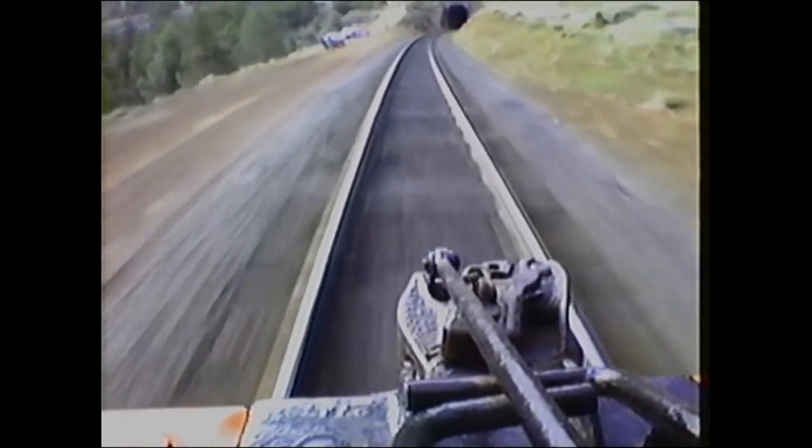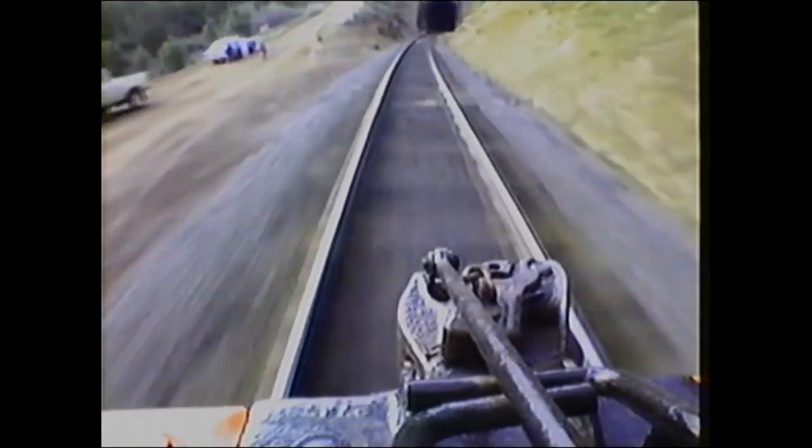From here, the daylight train crossed into California, her home territory. Just around the bend was the Doris Tunnel.